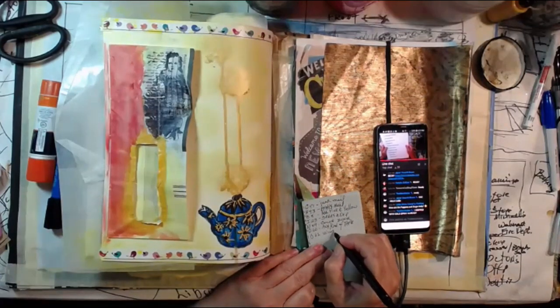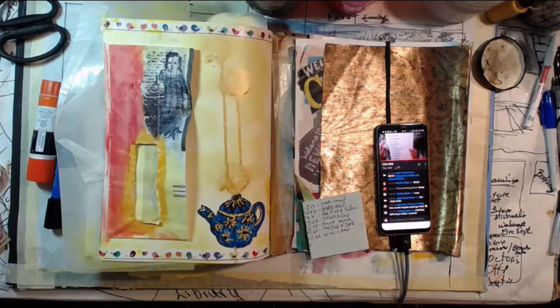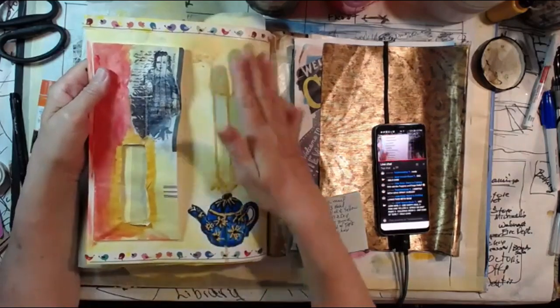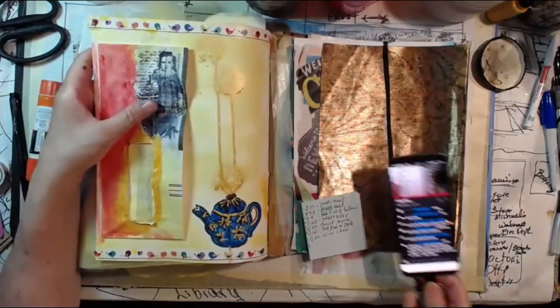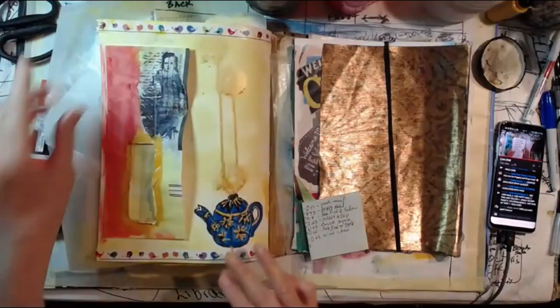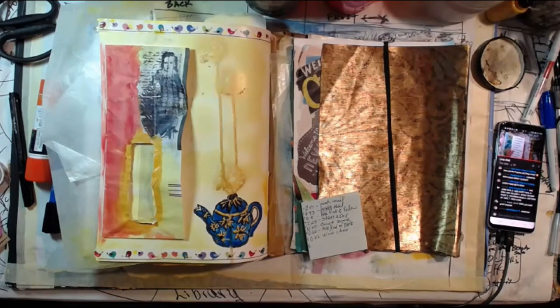Wild card. You know what I think this needs? What does this need? It needs an image. It needs something in here. It needs a tag. What can I make a tag out of? It needs a tag. Rub the edges.